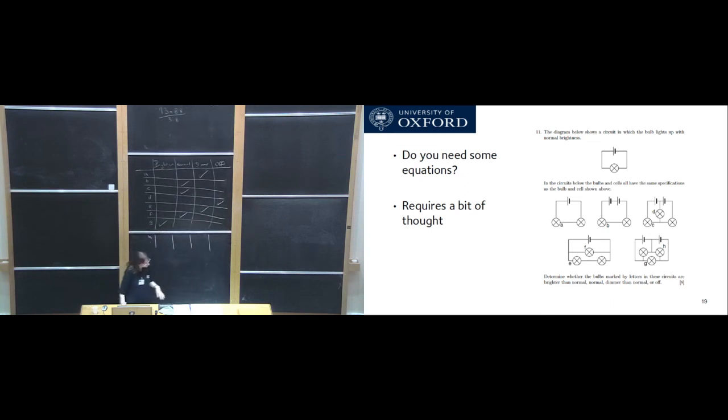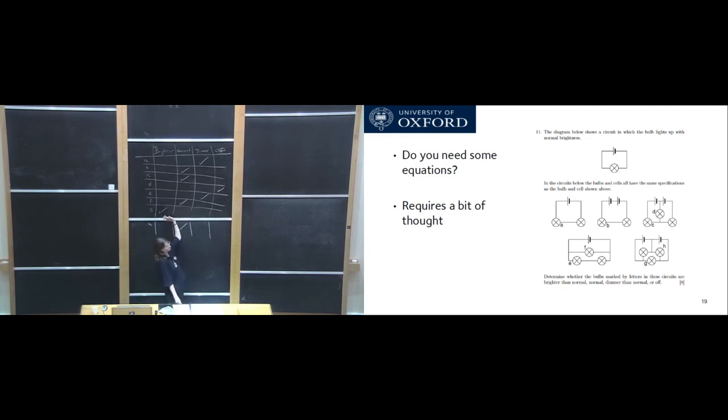Okay. H, last one. Do we think that's brighter? Do we think it's normal brightness? Some of you. Do we think it's dimmer? Some. Do we think it's off? Some think it's off. No, it's normal brightness. It can go that way. That's fine. So you could kind of go round through 1 bulb, through the second bulb, and then it looks exactly the same as for B. Okay? So that's H.